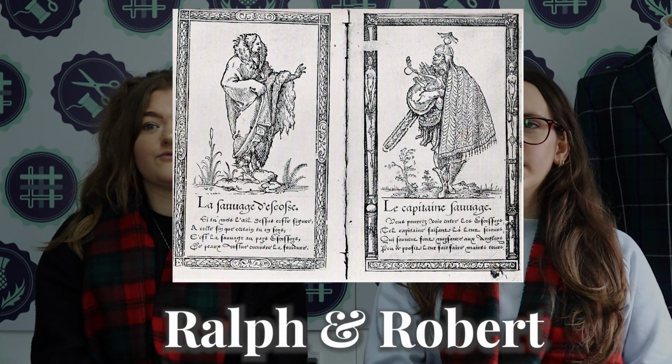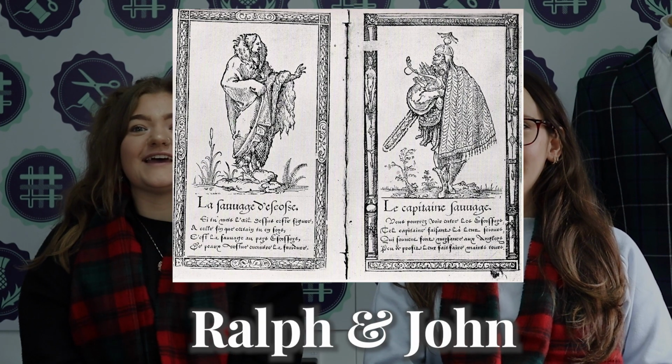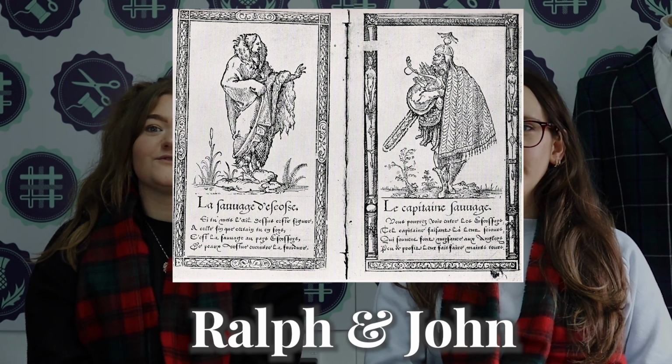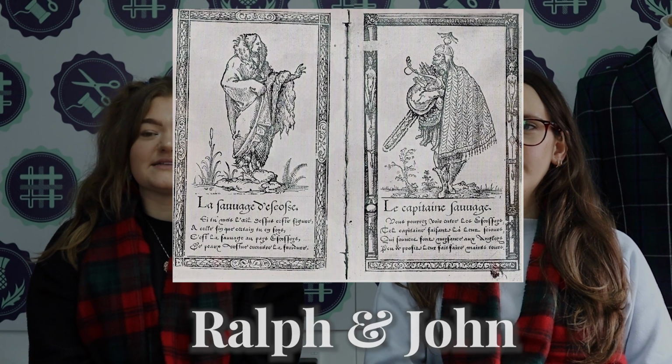Family tradition states that the origins of the clan in Scotland can be traced back to two brothers called Ralph and Robert, or sometimes Ralph and John. These brothers lived in Lancashire, having settled there after the Norman conquest of England in 1066. For reasons unknown, they made their way up north to Roxburghshire, where they settled. One branch of the family, the Kerrs of Ferniehirst, claimed descent from Ralph, and another branch, the Kerrs of Cessford, are descendants of Robert or John.